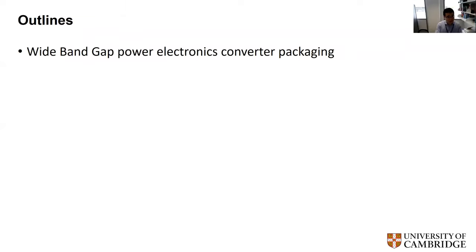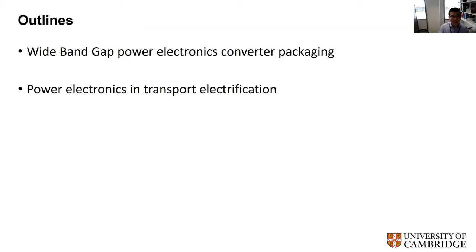So the outlines of my talk. So I will firstly start with something about the wide band gap power electronic devices, and especially their applications in converter. And we talk about the converter packaging rather than power module packaging, because we believe that has more potentials. And then we will start more about applications. We start from the transport electrification. Power electronics plays a very important role in the transport electrification.